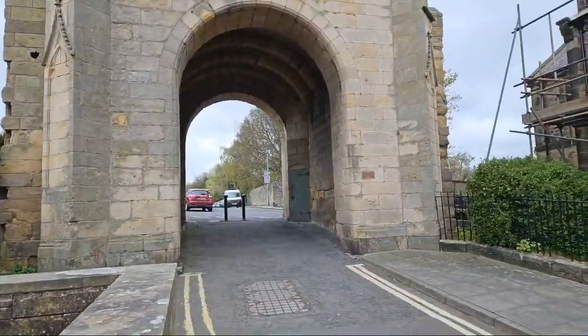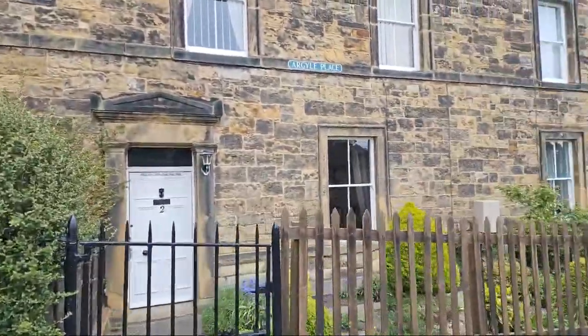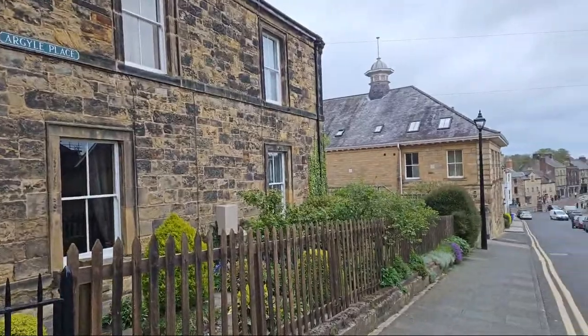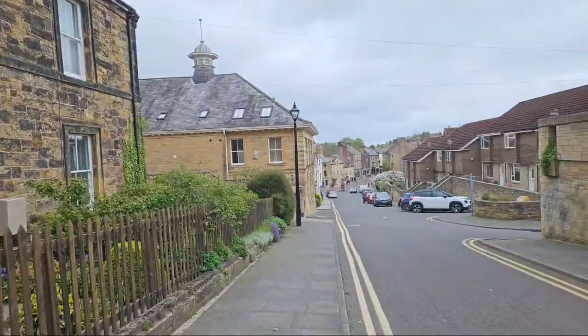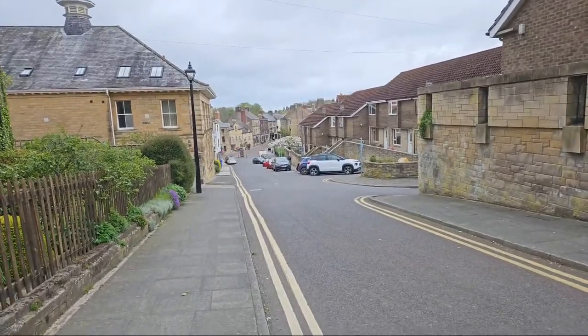Okay, so I'll rotate round just to show you this. This is Argyle Place we are in, if you want to look it up on Google Maps. Beautiful and well within reach of the attractions of the town there.